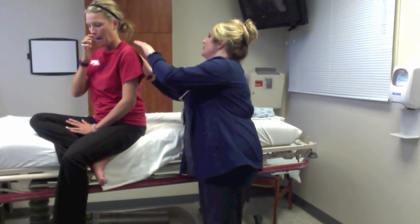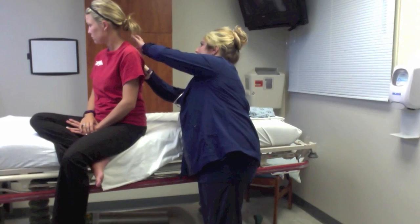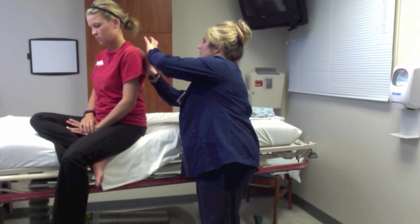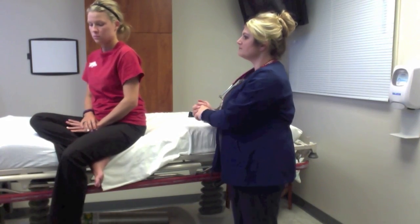Okay, and now I'm going to percuss in two fields here. Here. And here. Okay. The sound is low pitched and hollow, which is normal.